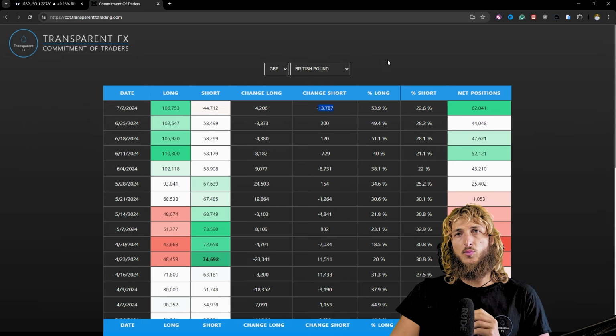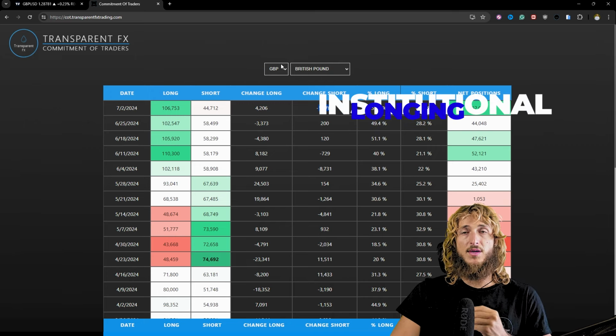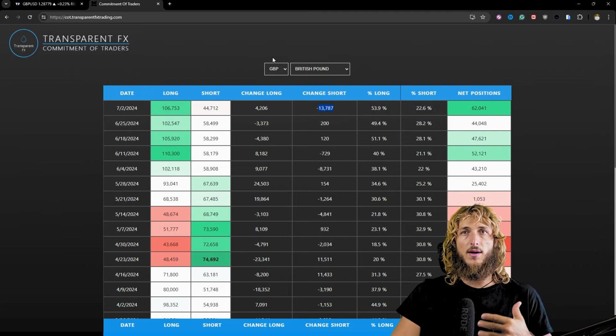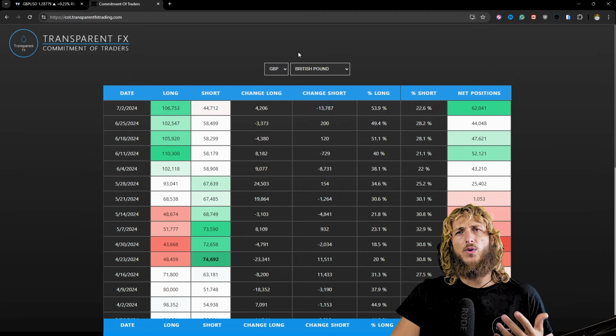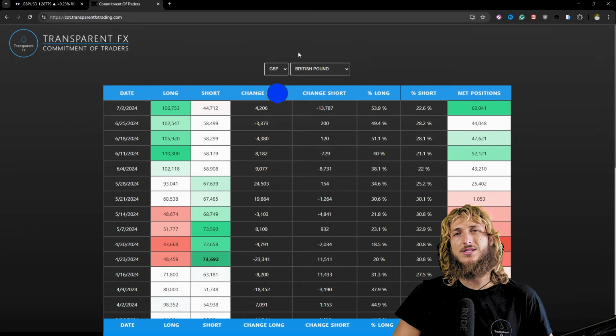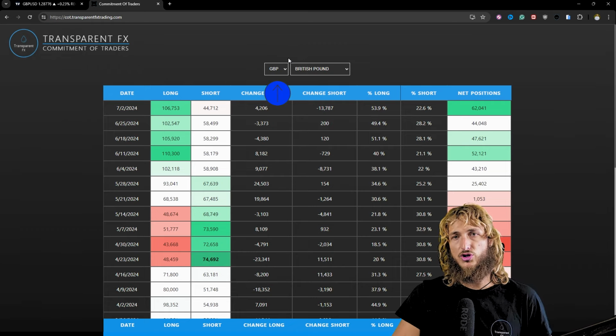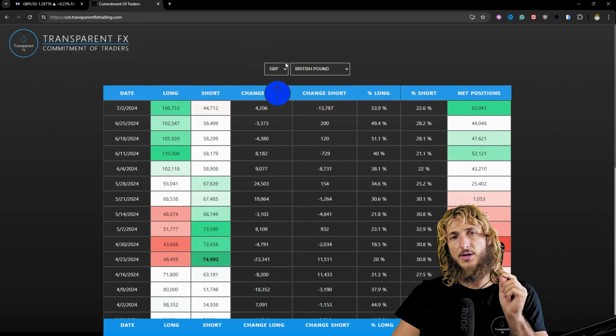So institutions have been moving back to the bullish side for the GBP, meaning to the bullish side for GBPUSD, therefore making it stronger. And why do I say GBPUSD? Because all currencies on the spot are traded against the USD. So if we're looking at the data for the GBP, already we're looking at GBPUSD.